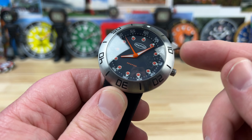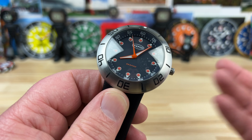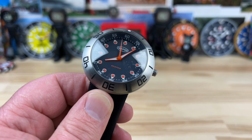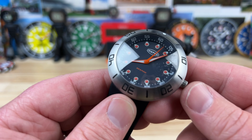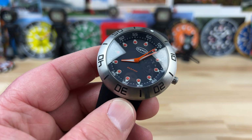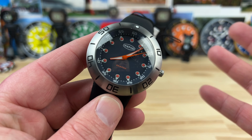All right, back to the watch. IKEPOD. Pretty wild. This is called the SeaPod. This brand has history. It kind of was there and then went out of business and then came back. New ownership, revitalized new designs and everything. And this design here, legit.